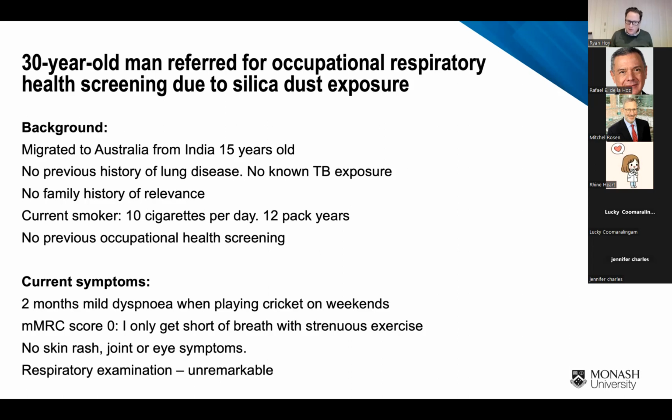Talking about his symptoms, he's got some mild shortness of breath. He notes this when he's playing cricket on the weekends, when he's running through a ball. His modified Medical Research Council score, however, is 0, so he only gets short of breath with strenuous exercise. He's had no skin symptoms, no joint symptoms, and no eye symptoms. And respiratory examination is really unremarkable.